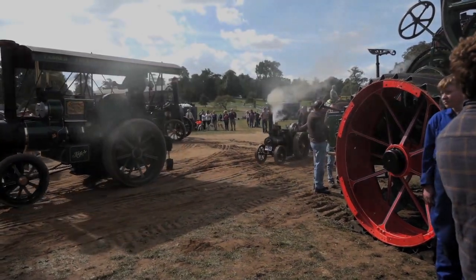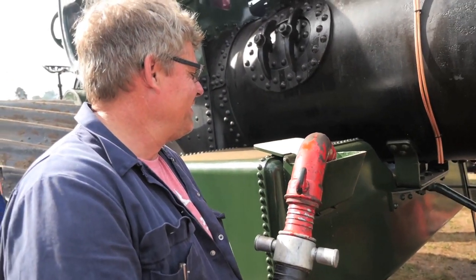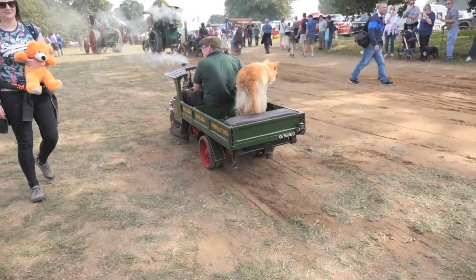I heard you ran out. Water, yeah, only water in the tank. How much do you need then? 220 gallons. So if it's working, that's an hour and a half.